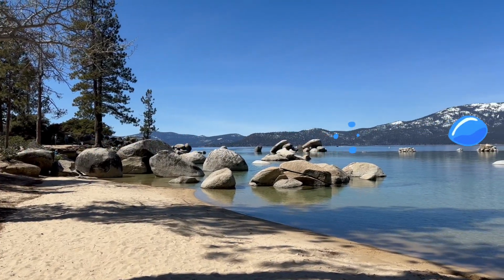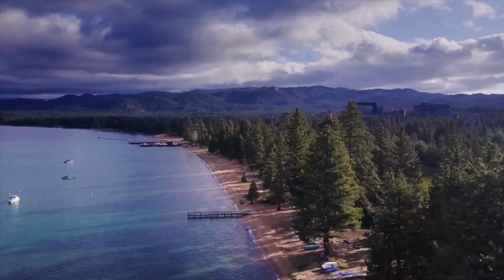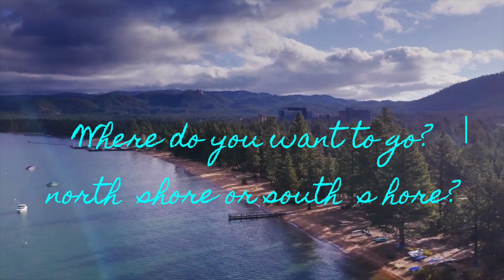How to rent a cabin in Tahoe. Like this. We're going to tell you how. Coming up on SippyCupAdventures of Northern California. In this video, we'll talk about the daunting task of reserving vacation rentals or hotel stays. We'll talk about the difference between the North Shore and the South Shore. Where is it that you want to go?